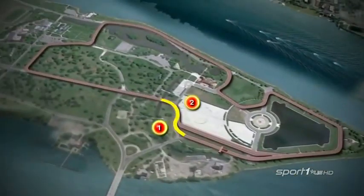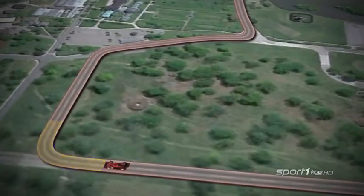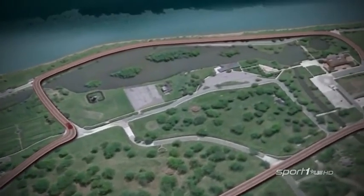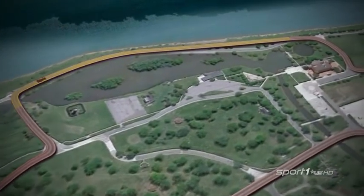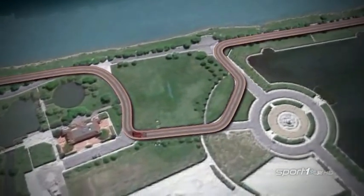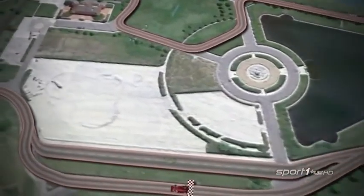Well, Alan, drivers will be using a lot of energy to get around this track. It's 14 turns, this long run down into 3. A new segment last year was working very well for passing through 4 and 5. Important to get to turn 6, that long run down to 7. Passing opportunity there, 7, 8, 9, 10, 11. We call that the fountain turns. A good run through 12, 13, 14, back to turn 1.